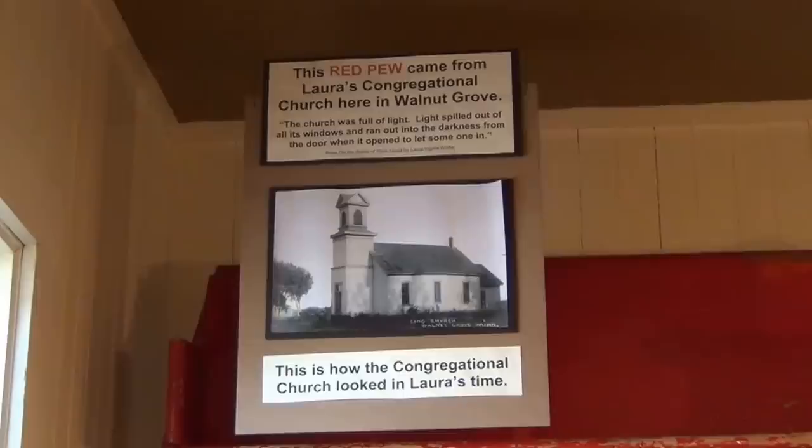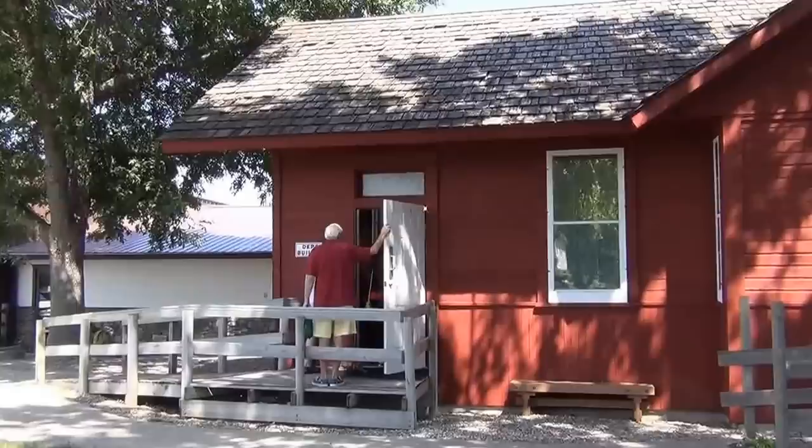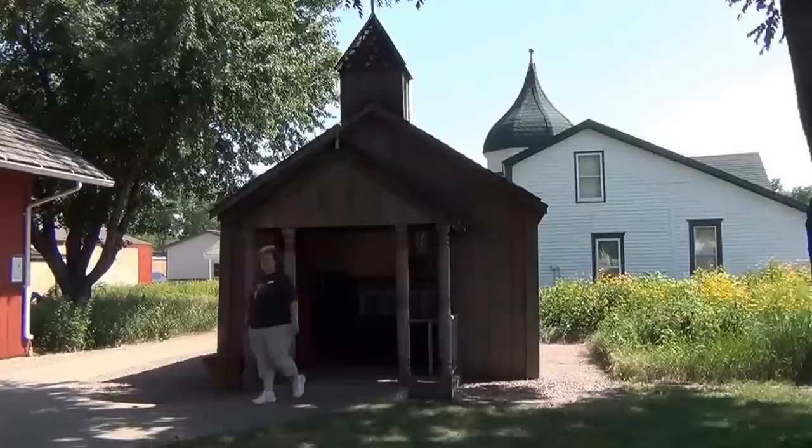Okay, I'm back outside the depot building, which I'm just going to pan around and show you. That's the depot building that we are in. According to documentation inside the depot, the railway here was originally built as part of the Chicago and Northwestern.